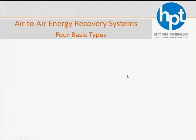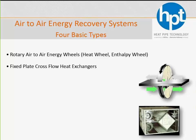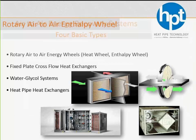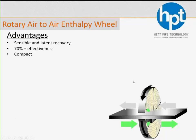There are 4 basic types of energy recovery systems. There are energy recovery wheels. There are fixed plate cross flow heat exchangers, water-glycol systems or glycol loops, and then there are heat pipe heat exchangers. I'm going to talk about each one of these devices, give you some advantages and some disadvantages of all of them as well. So air-to-air heat exchangers or wheels in particular, they do sensible and latent recovery.